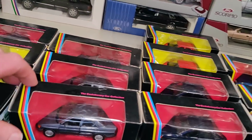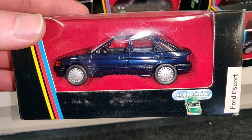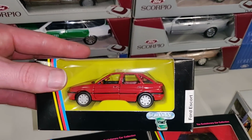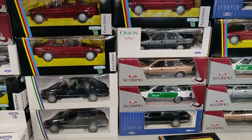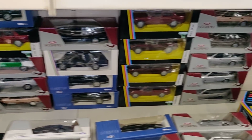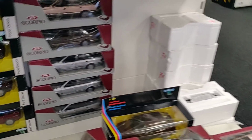What is this? Ford Orion. Ford Escort. Yes. Here in a red color. We got more Ford Orion. Ford Orion, Ford Scorpio. We got a bunch of Escorts over here. More Scorpio, so a lot of Scorpio.